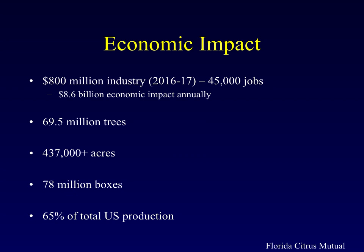So from an economic impact, I will say that citrus greening has really taken a toll on the citrus industry in Florida. Most of the numbers you see here have been cut in at least half. Citrus alone was well into the billions of dollars prior to the citrus greening epidemic. Right now, data for 2017, is about an $800 million a year industry of the citrus fruit. That's about 45,000 jobs, again, at least half of what it once was.